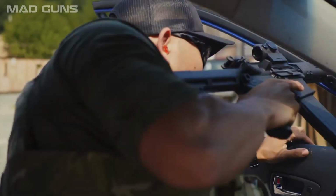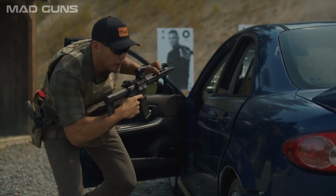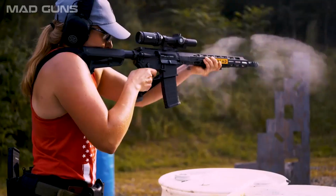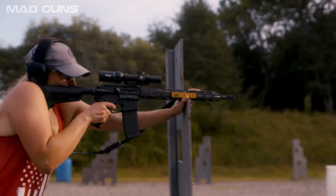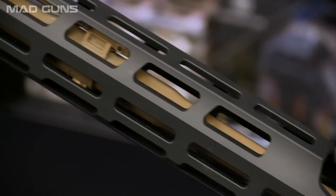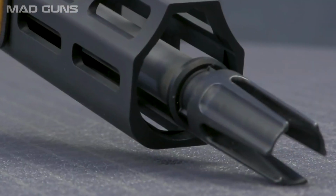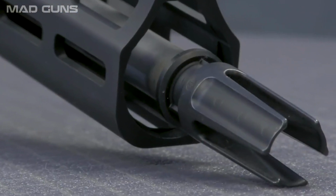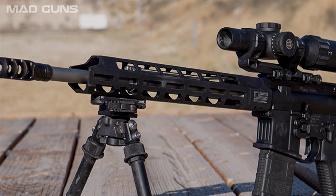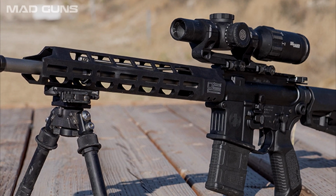And Sig went the extra mile, arming the 16-inch stainless steel barreled carbine with such assets as ambidextrous controls, crisp single-stage trigger, M-LOK compatible, free-floated aluminum handguard, and 3-chamber compensator. The stainless steel barrel catches our eye, upping the gun's accuracy potential and helping it blow off heat during long strings.